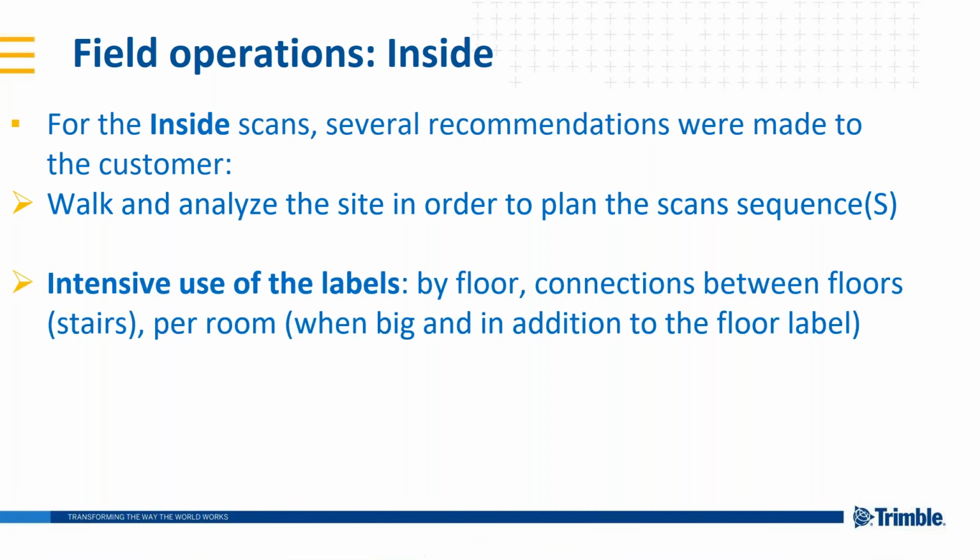Also, they made intensive use of labels. So what are labels? In Trimble Perspective software, you can label your scan. So if you scan the first floor, you can say scan 1 to 10 on the first floor, scan 20 to 40 on the second floor, and so on. So you can tag your scan by floor. If there are connections between floors, like stairs, or a big room, in addition to the floor label you can have two labels for one station. I will show you again in a few seconds a live demo. I hope the flow will be good with the internet.